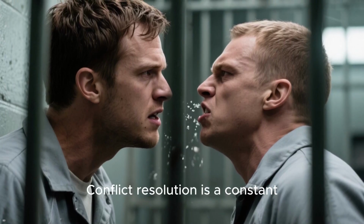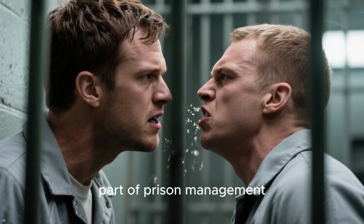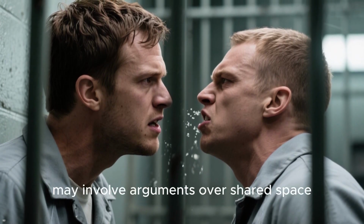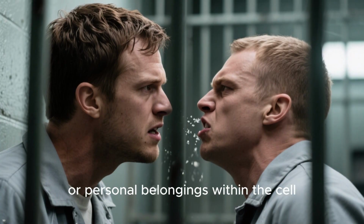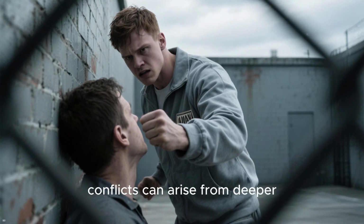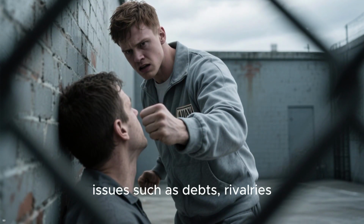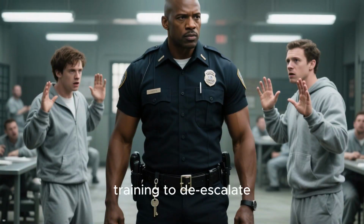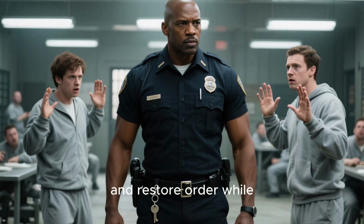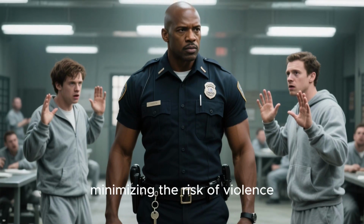Conflict resolution is a constant part of prison management. Minor disputes may involve arguments over shared space, noise levels, or personal belongings within the cell. More serious conflicts can arise from deeper issues, such as debts, rivalries, or gang affiliations. Officers receive training to de-escalate these situations and restore order, while minimizing the risk of violence.